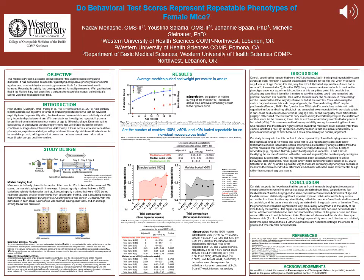Okay, now on to the study design. For our marble burying test, cages were filled to a depth of approximately 10 centimeters with wood shavings, and that was pressed evenly for a flat surface. Then 15 blue glass marbles were placed on the surface of the shavings in a 3x5 grid. Mice were then individually placed in the center of the cage for 15 minutes and then removed. After each session, the number of marbles that were 100% buried, greater than 50% buried, and greater than 0% buried were counted. 4 trials of marble burying were completed at 4 weeks, 11 weeks, 14 weeks, and 16 weeks of age.